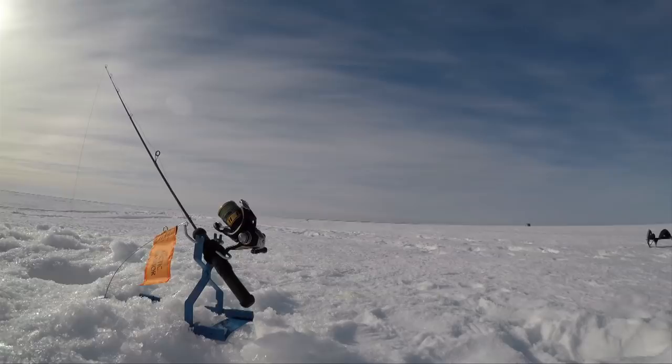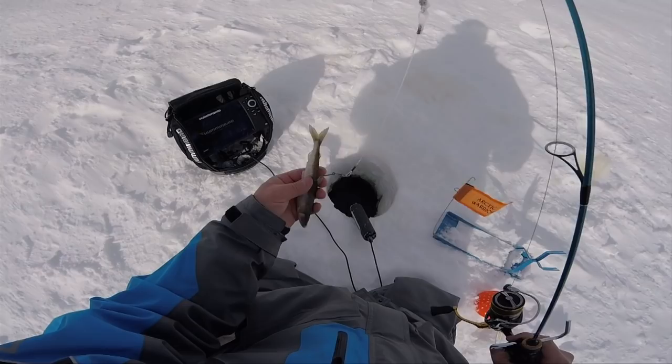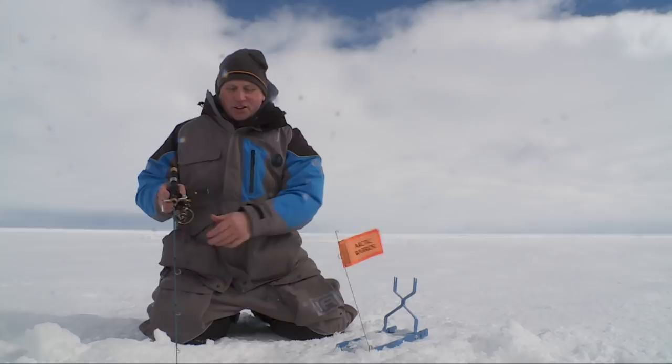I'm not using a traditional tip-up. I mean, when you're talking about going after these big fish, catching a big fish is so much more fun on a rod and reel, in my opinion. So, when you're talking about rod and reel, these Arctic Warriors are the ticket.